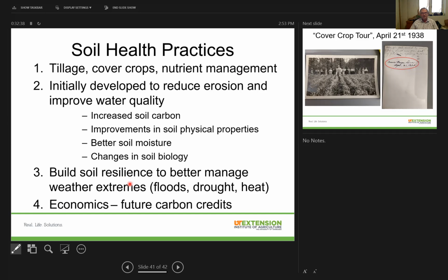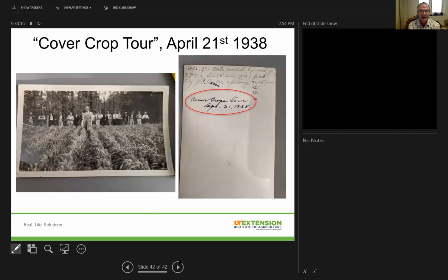If you get more floods, you've got better infiltration. We're going to have less runoff, less erosion. Because we're capturing that moisture in the soil profile, we're better able to manage droughts or dry periods. And because we have residue on the surface and we're not exposing the soil directly to the sun, we also get some good heat management. We also believe that in the future, economics and carbon credit markets will make these systems very, very attractive to producers.